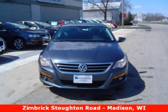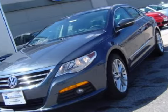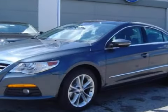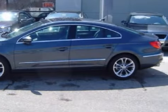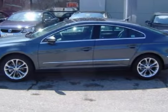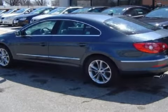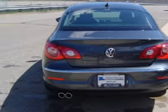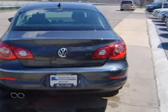This great 2009 Volkswagen Passat CC has been detailed and is now ready for the road. This vehicle has fine black seats and is equipped with a responsive 2.0-liter inline four-cylinder 16-valve engine, a smooth-shifting six-speed automatic transmission, and has front-wheel drive.